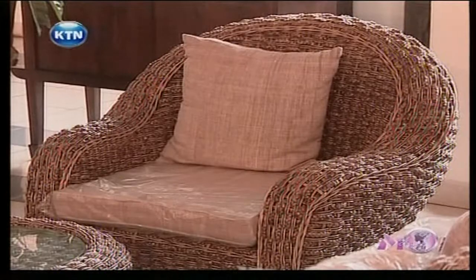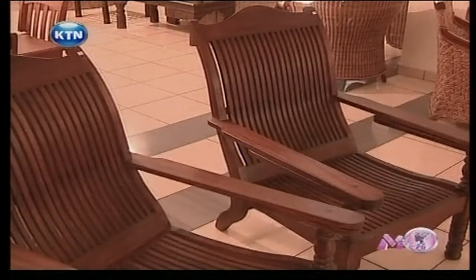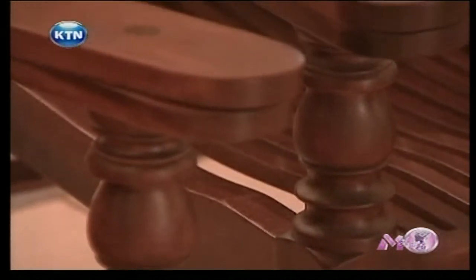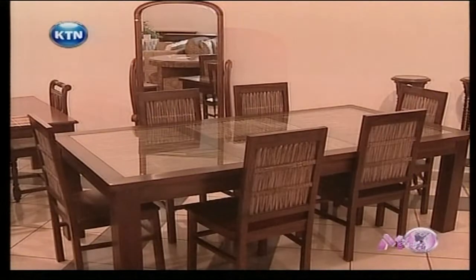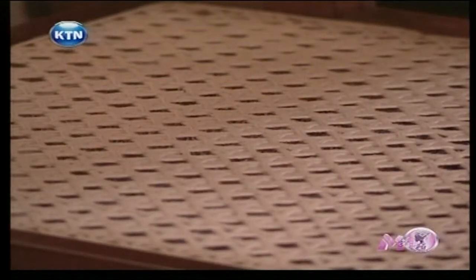Well, of course, there's the show-stopping pieces which make you stop and take several looks and can be blinding sometimes. Like these seats and the dining set, all made from a combination of natural material. Basically, what inspired me to come up with those designs is to try and use natural materials.